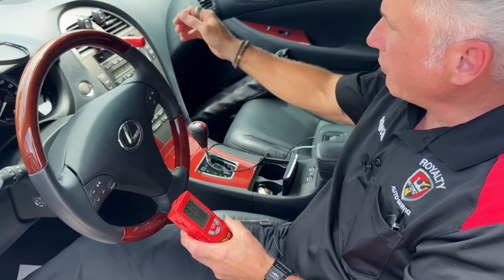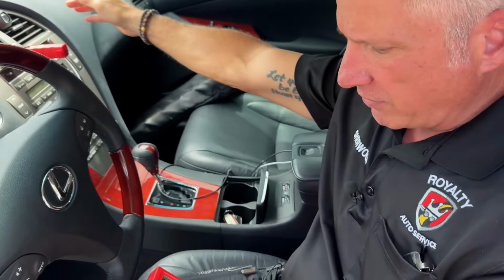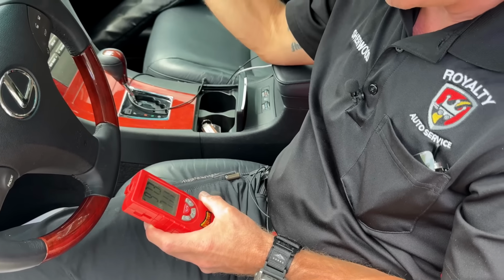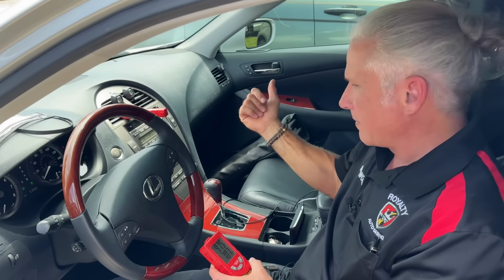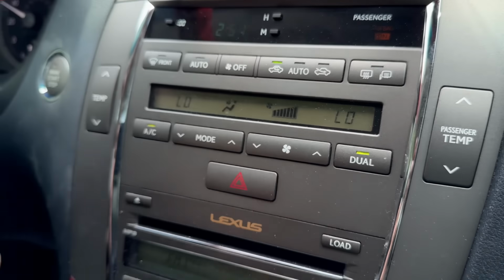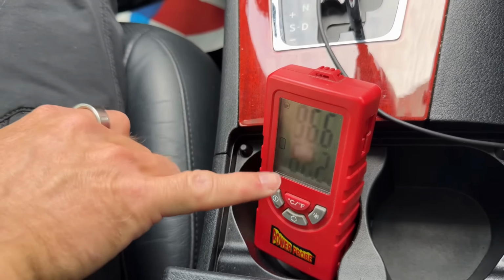All right, so sitting here for a minute. It's dropping, but it's not dropping very fast. This inside of this car was hot. It's saying it's still inside the car at 97 degrees. Coming out of the vent, it's dropping. I'll tell you what we're going to do. We're going to go for a drive in here. Been driving this thing for a few minutes. We've got it on recirculate now because it's cooled off a little bit in here. And it is still sitting at 62 degrees coming out of the vents.